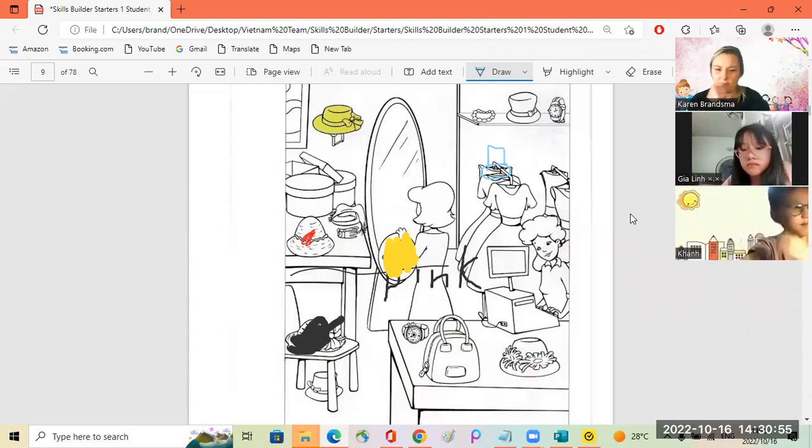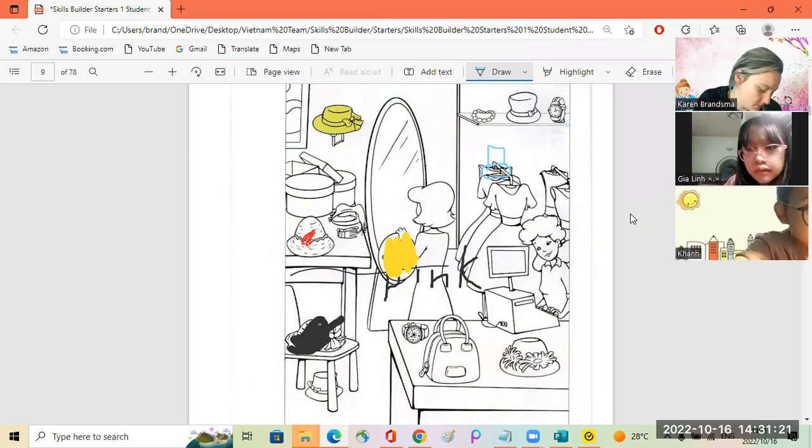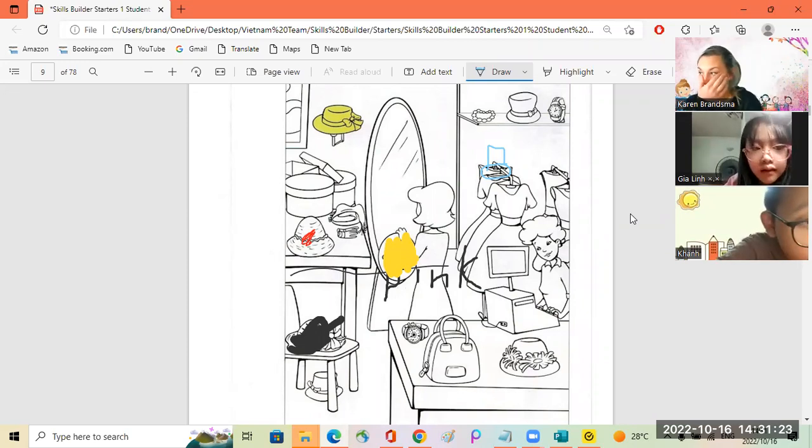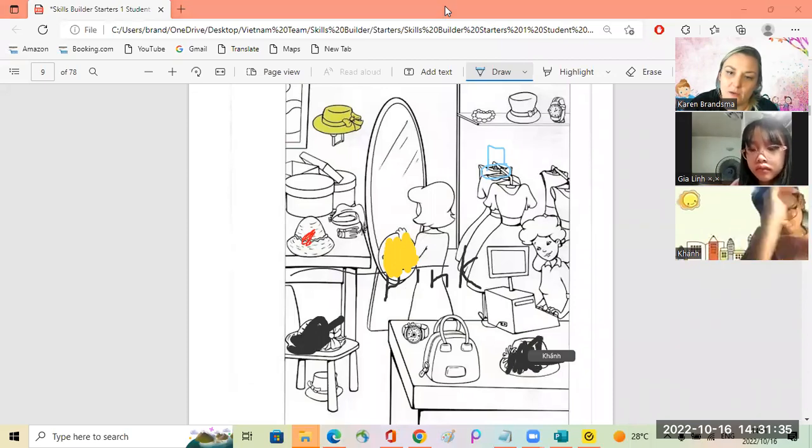Okay, Khan, last one, number five. Which hat can I color now? The one next to the handbag. Color that one. Can I make it gray? Yes. Thank you. You can make it black if you don't have gray. Good. Okay, well done, you guys. Okay, let's go. Now we're going to do some reading.